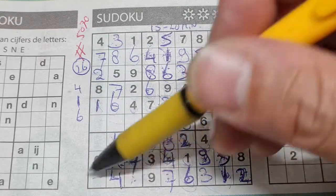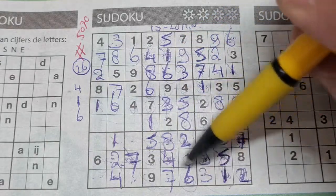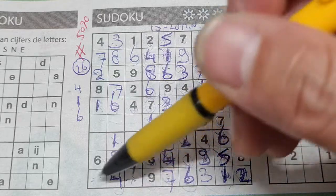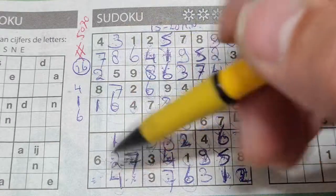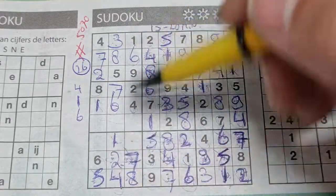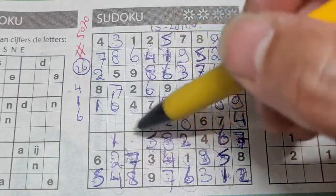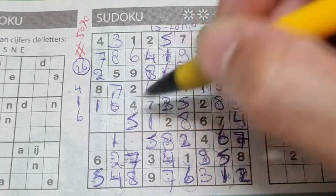Two missing numbers in the last row. Four numbers. The one, the two, the three, the four, the five is missing. The six, the seven, and eight is missing. Five and eight. We have an eight in this first column, so no eight there. Eight should be here, and the five goes there. Five in this column. Five in the second column. So in the third column, the only place left for the five should be there.